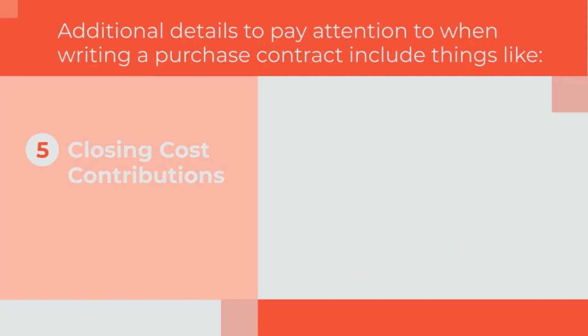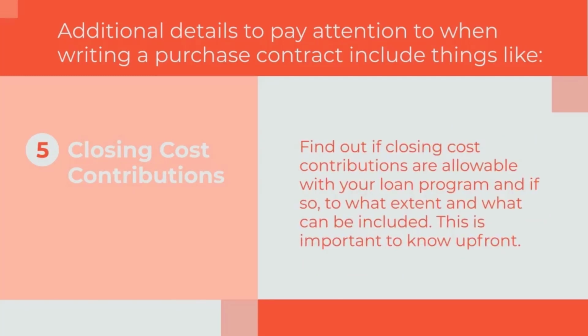Finally, closing cost contributions. Find out if closing cost contributions are allowable with your loan program, and if so, to what extent and what can be included. This is important to know up front.